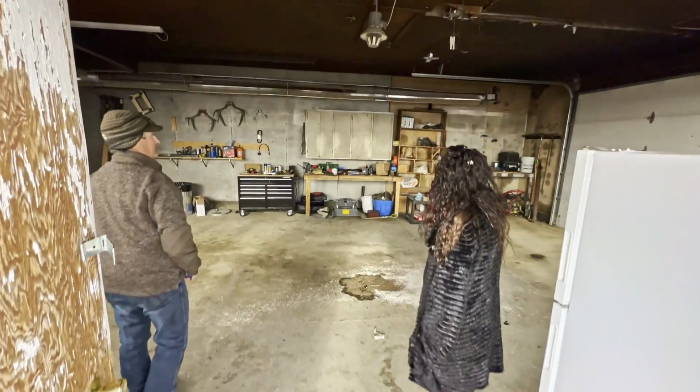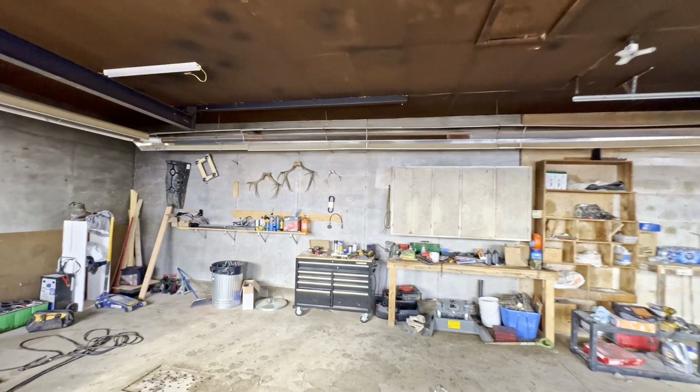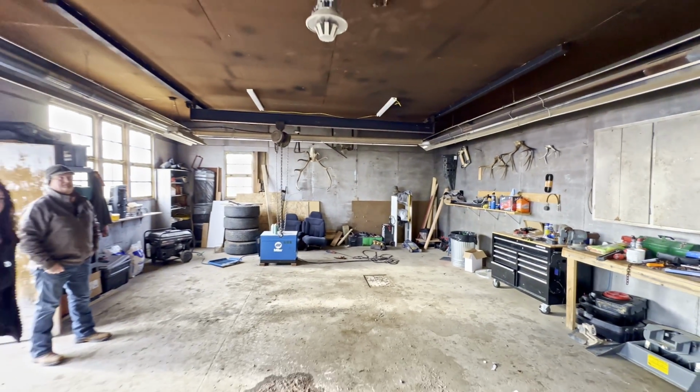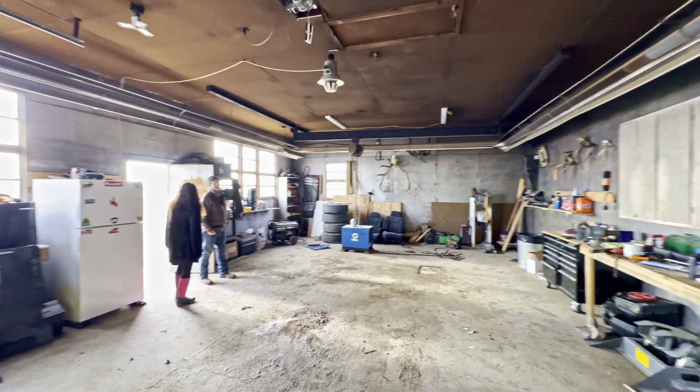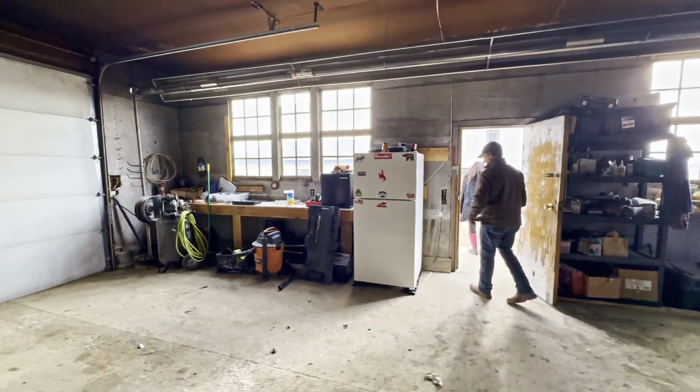So big shop, all insulated. Got the hoist. Are you including the hoist? Yeah, it stays. All stays? It's got heat too. And it's also heated. Okay. Well, this is a bonus. You need this. Cool. All right. So here's outbuilding number 1.